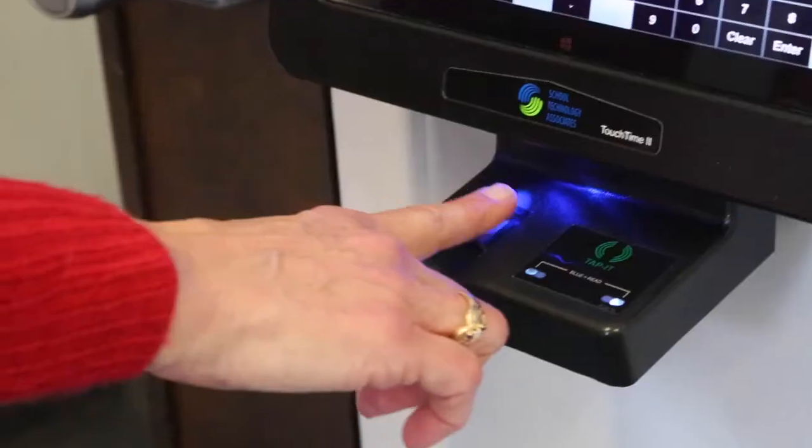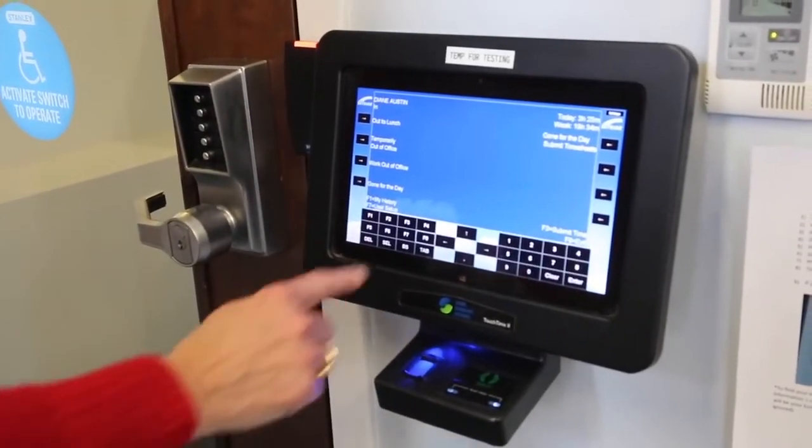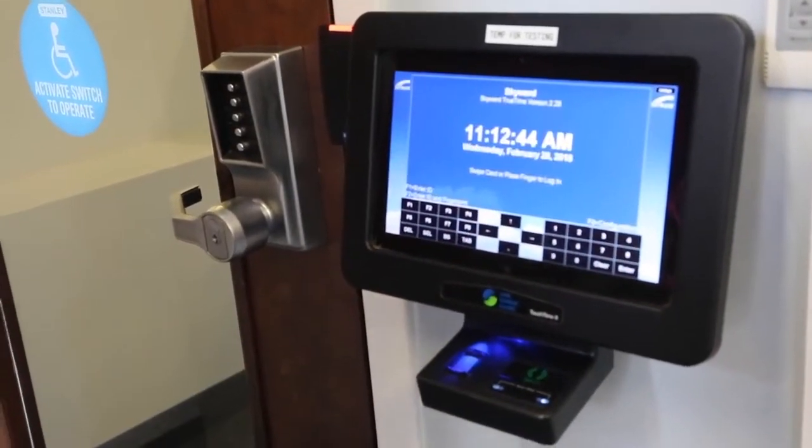Another way is when I meet with all the new hires, I scan their fingerprint. So we have a biometric reader. Or another way that we have set up is our Prox cards. So it's very easy. It only takes a couple of seconds. And then you do the same process if you have to punch out for lunch, and of course punching out at the end of the day.